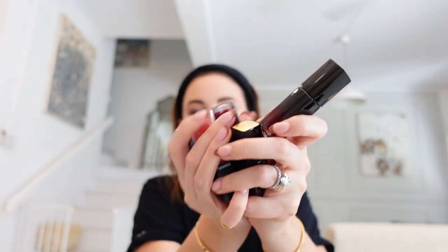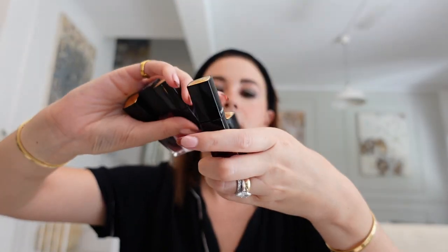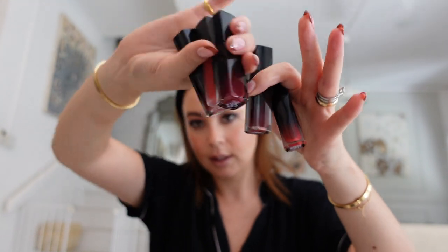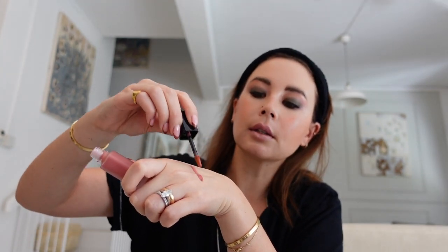Now for the lips. I have pulled out a whole host of colors here. A Chanel Bonanza. And while I was thinking red, I think I'm gonna go completely the opposite and just go to my typical nude because I just feel it always looks the nicest. I'm gonna try these on my hand first. So that's this one here.